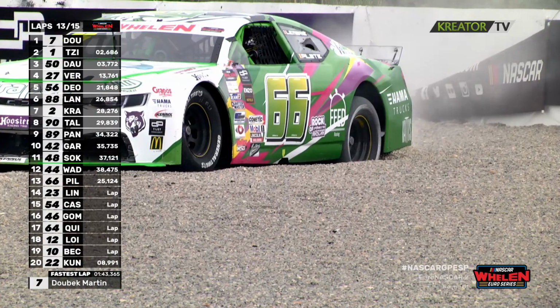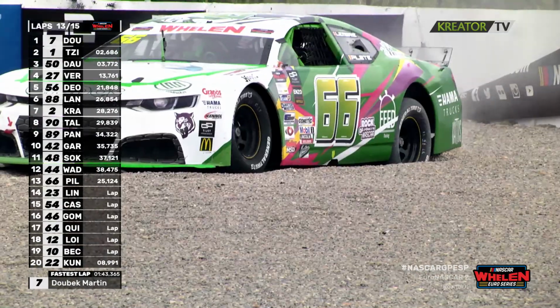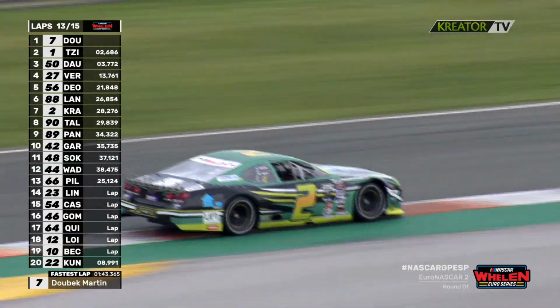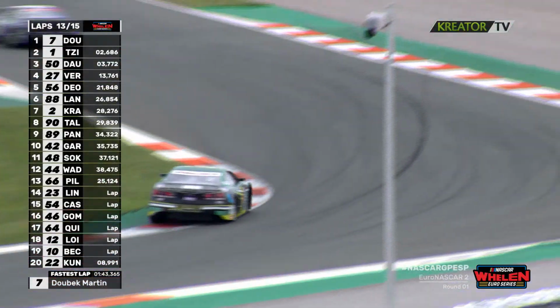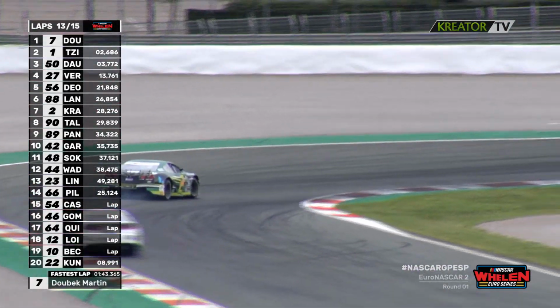Two cars stuck there in the gravel. And yet Simon Palat, it's beached. He's going nowhere, I'm afraid. The wheel's spinning, and he is not going to be able to rejoin this race, I'm afraid. There is Thomas Krasinas. What a race he's had. I've got to say, hats off to him.